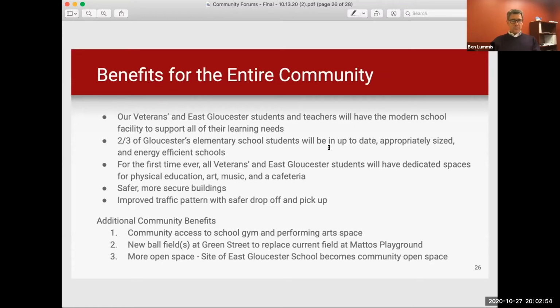We'll have safer, more secure buildings. It will have traffic patterns for safer drop off and pickup because they'll all be separated. Buses, cars, and pedestrians will be separated, unlike today. And as we mentioned before, additional community benefits.